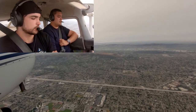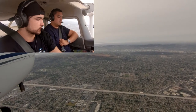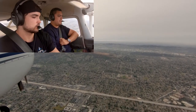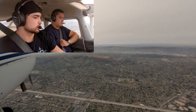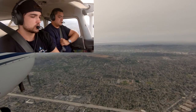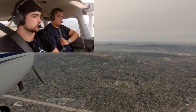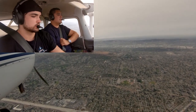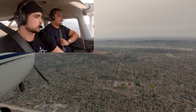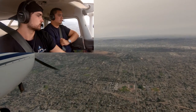Straight and level. Alright, so first things first, we are under the wide arc actually, so we're good. We go down to flaps 10. And we'll pull back power a little bit, about 1800, 1700. Slow ourselves down more, and we're gonna go flaps 20. And then we're gonna go flaps 30. Keep that nose down. Maintain slow flight, and still at 3,500. And this would be slow flight.